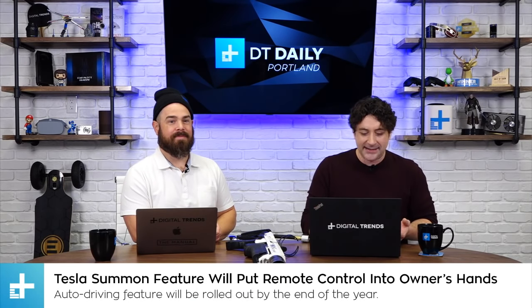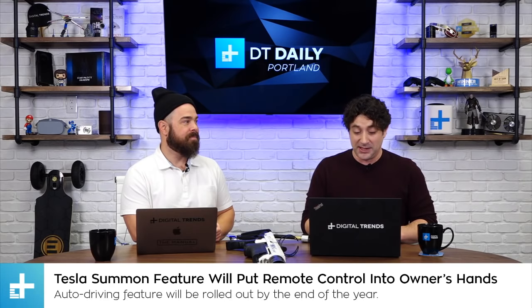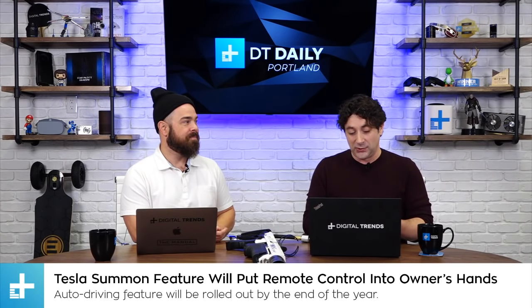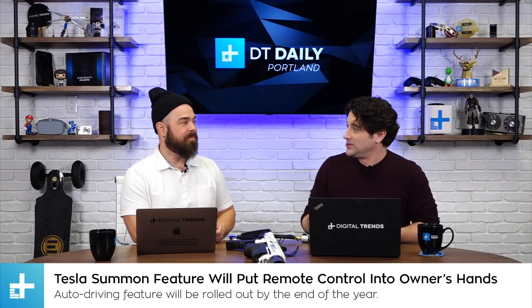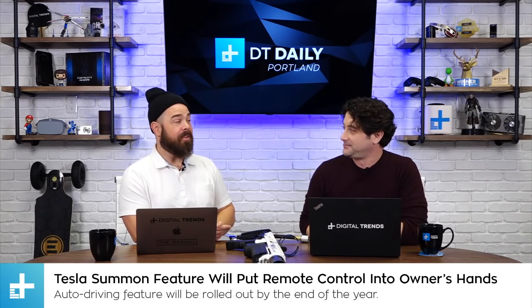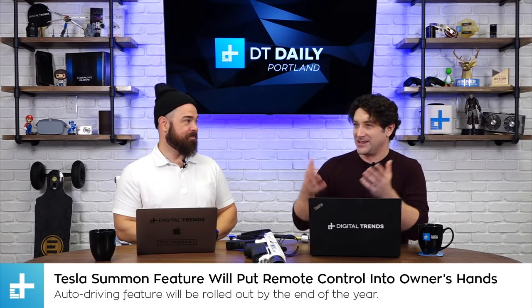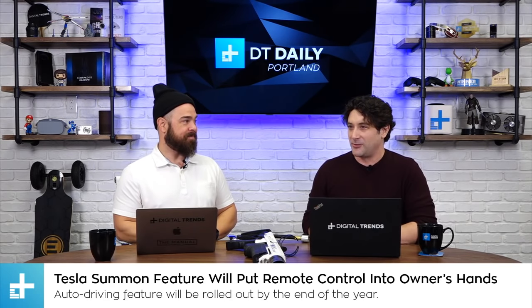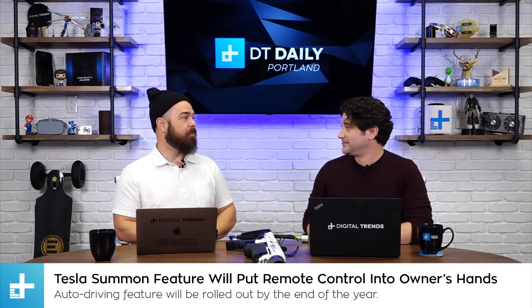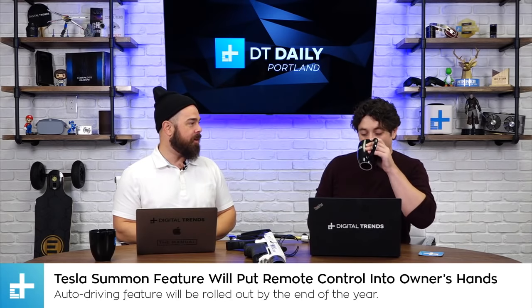If your car has any of the auto driver features, especially the Model 3s, this is something you're going to be getting pretty soon, where you would be able to essentially call your car. You can summon your car, hit a button, and it will drive to you wherever you're at. I think that's a really cool feature. Just imagine being in a big parking structure and not remembering what floor you parked on.